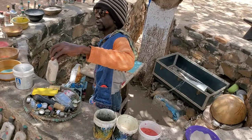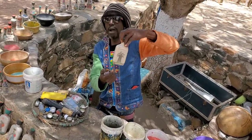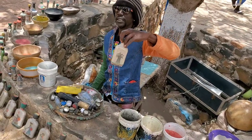That one is beautiful. The lion, you know, our symbol is the lion and the baobab is the emblem of the country.